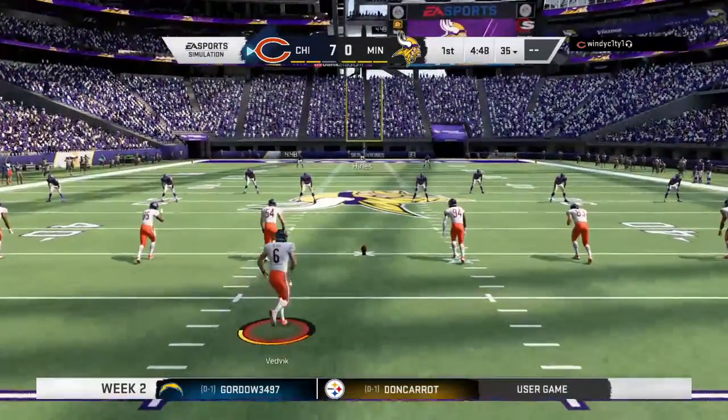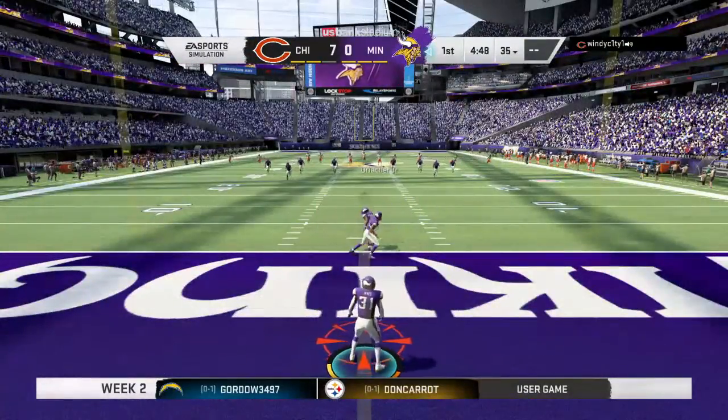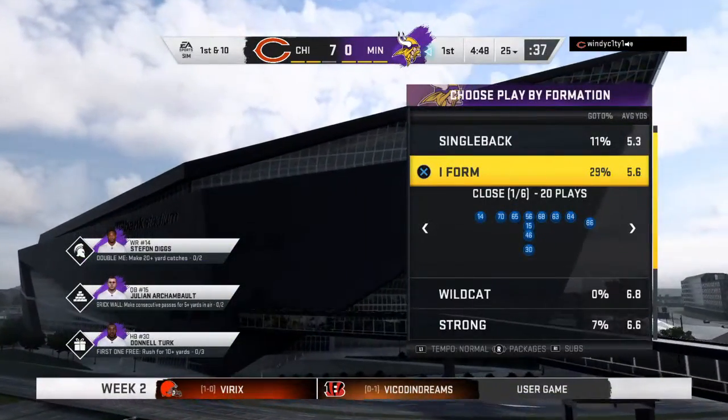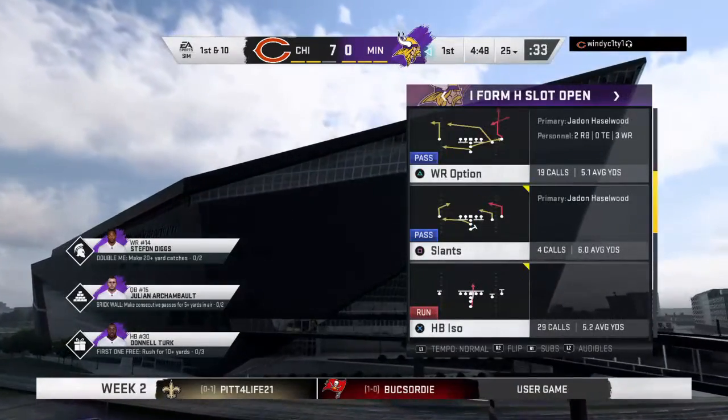The kickoff unit is out on the field, and they will send this one away. The Vikings take over 1st and 10 at their own 25-yard line.